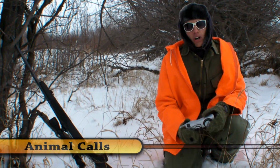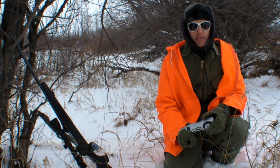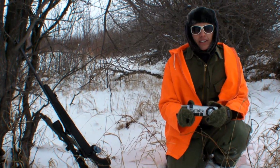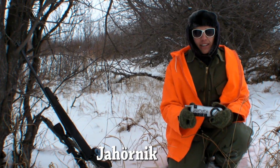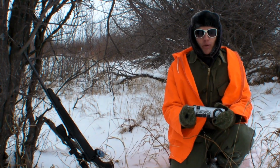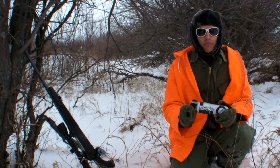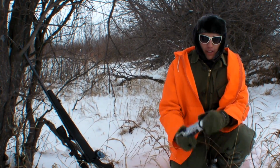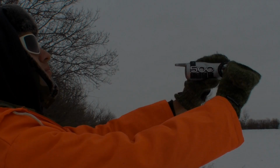And now we've come up to calls, which are a great way to attract wildlife. I've got a modern design here, top of the line, just bought it yesterday off the internet. It's called a Jahornik, Icelandic in design. It's got 57 different animal calls programmed into it, and to switch from predator to prey mode. Jeff's somewhere else with a traditional Australian call. What do you say we give him a try?